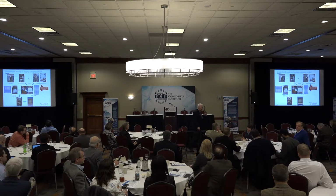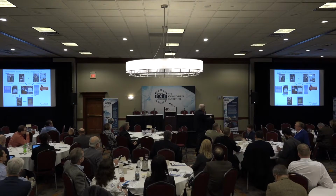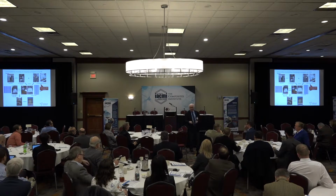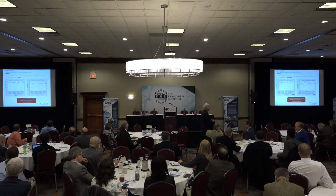Just want to talk a little bit about stability before I leave this slide, because we found that these resin films and these prepreg surrogates were extremely stable at room temperature. And that is not typically the case for epoxy systems, which have a limited room temperature stability and often need to be stored in a freezer prior to use.